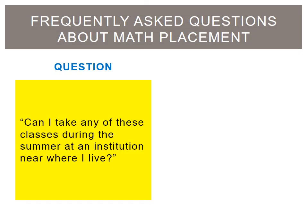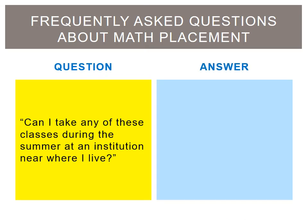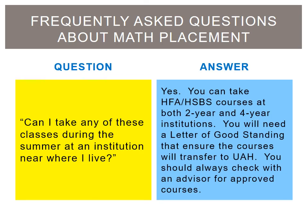Can I take any of these classes during the summer at an institution near where I live? Yes, you can take HFA and HSBS courses at both 2-year and 4-year institutions. You will need a letter of good standing that ensures the courses will transfer to UAH. You should also check with an advisor for approved courses. All 2-year and 4-year institutions must be accredited regionally in order to be accepted.